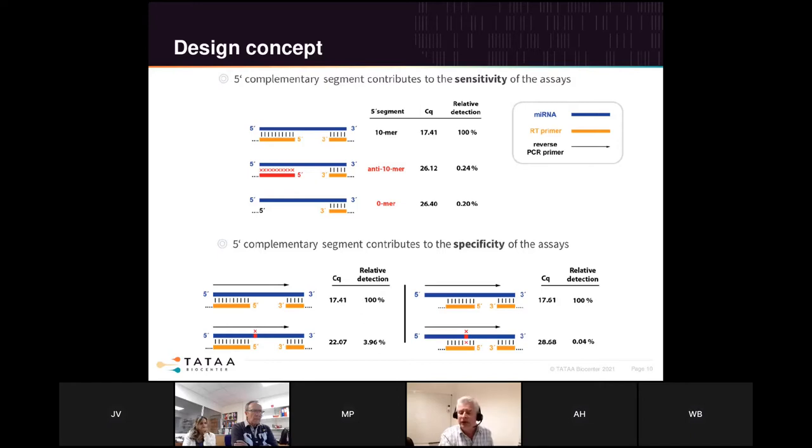Look what happens. The cross-reactivity drops to 0.04%. It's fantastic. I mean, remember, this is a PCR reaction. It's not digital. It's a regular PCR reaction. And the reason for this is simple.